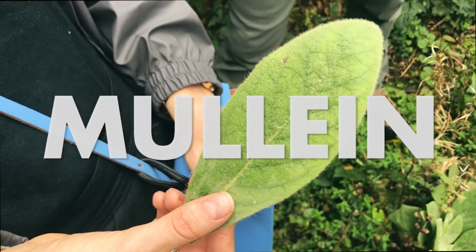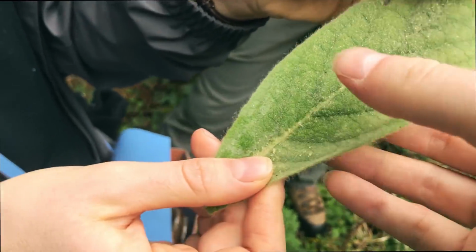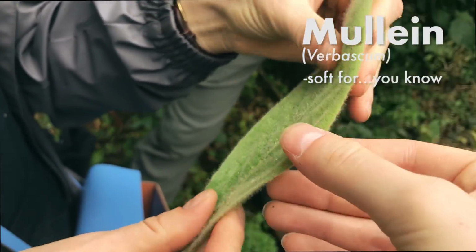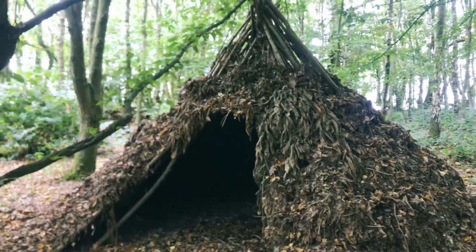We've just been informed, is that what, Caroline? Survival toilet paper. And what's it called? Mullein. Oh, it's very soft. Nicer than Andrex. Oh my gosh. This is so cool.